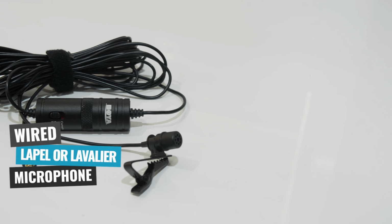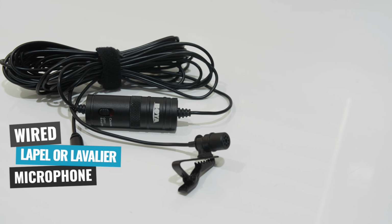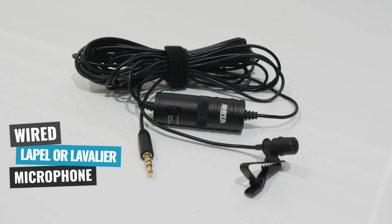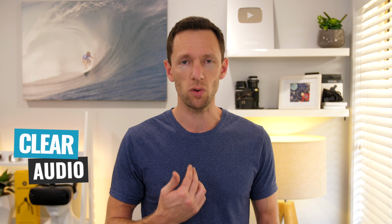Next, you've got a wired lapel or lavalier microphone, and these are the microphones that are typically on a fairly long cable, but they're the ones that'll clip up onto your shirt or your jacket or your tie so that the microphone is nice and close to the presenter's mouth. These are going to give you nice clear audio because that microphone is so close. It's going to pick up a lot less background noise, but you are going to be physically connected or plugged in to your phone while you're using these types of microphones.